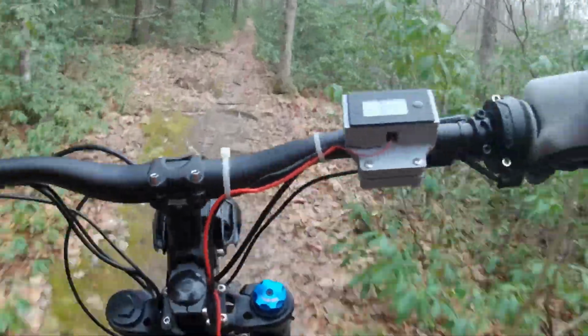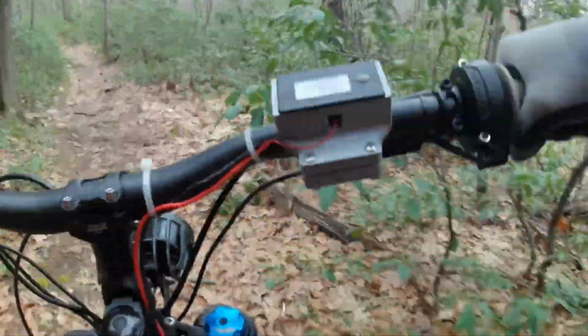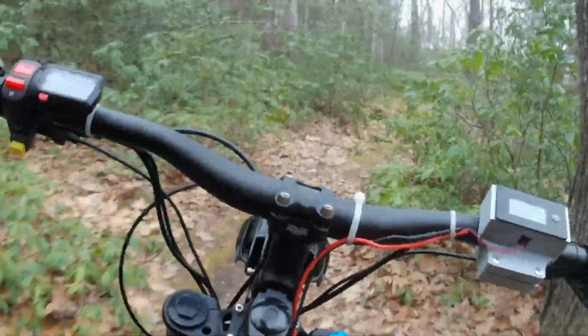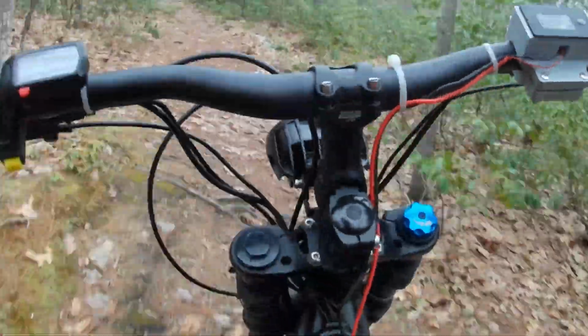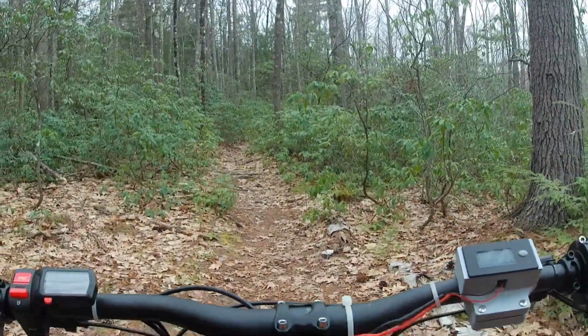I went riding yesterday for about 3 hours. Still had like 70% battery left, so single track is the way these things shine.